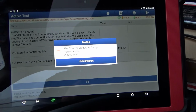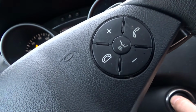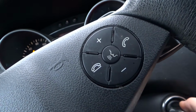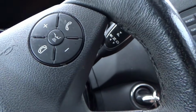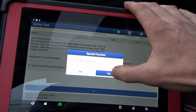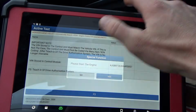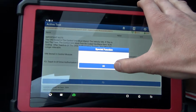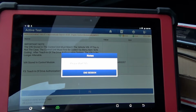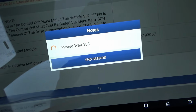Yes. Please start the engine. Oh no. Can't start the engine. Crap. Switch off the ignition. Now it's a no crank. I knew we were going to hit a roadblock.